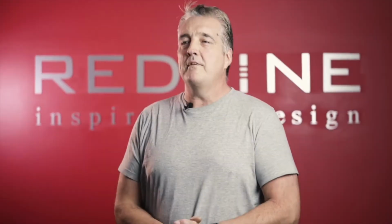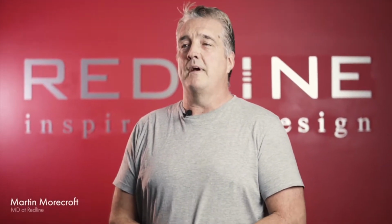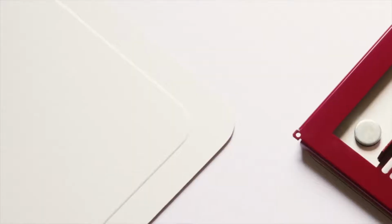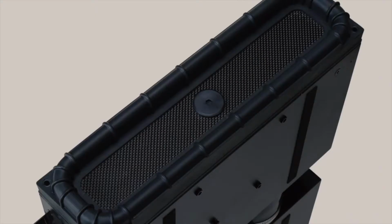Redline started distributing Amina in 2008, and in the last 12 years we've learned an awful lot about design, specification and installation. We have 3 demo facilities at Redline. Our main media room downstairs displays Amina Immersive at its best. It's 7.2.4 using Edge 7, Edge 5 and Velodyne in-wall subs.